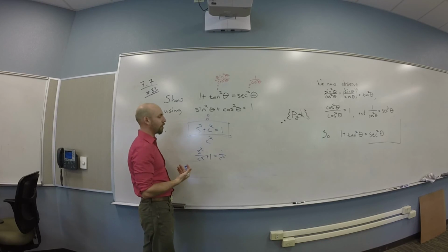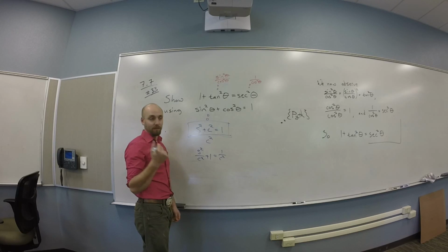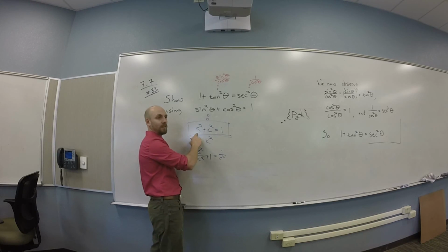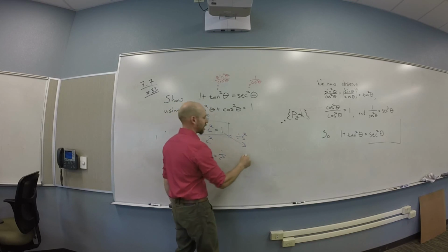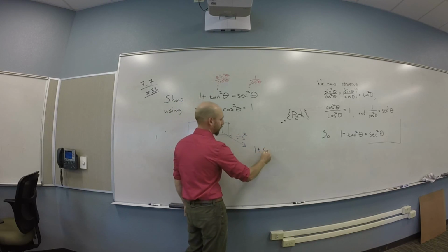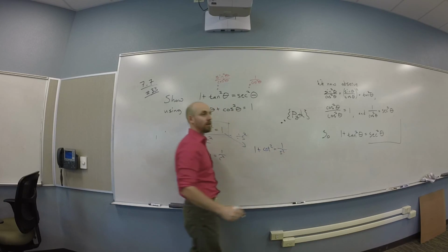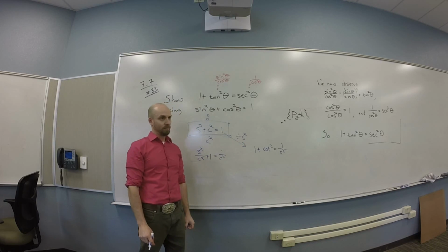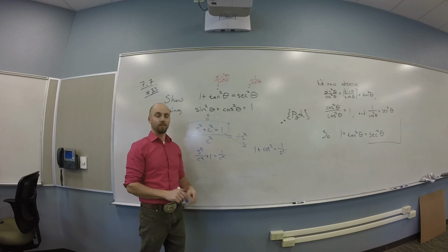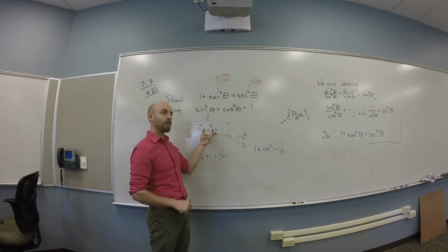Like if I wanted one with cotangent in it, how would I get that? Divide by sine squared, right? So if I divide by sine squared, I'll get 1 plus cotangent squared is 1 over sine squared. So apparently 1 plus cotangent squared is cosecant squared. Cool? Questions? Yeah, those identities are all this one, just rearranged.